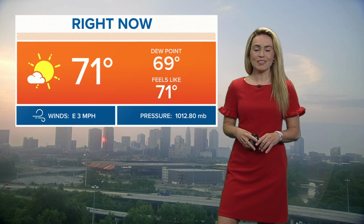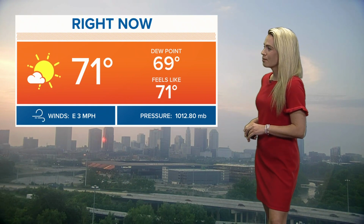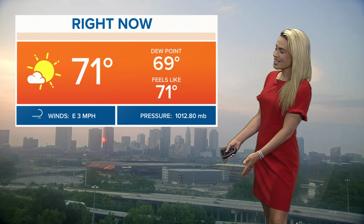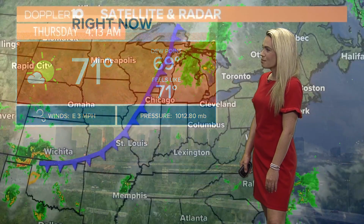Currently we're sitting at 71 degrees. We're seeing that sun come up. Winds are coming in from the east at around 3 miles per hour. As you can see, the traffic has picked up a little bit. We'll have Gabriela Garcia talk about the roadways here momentarily.